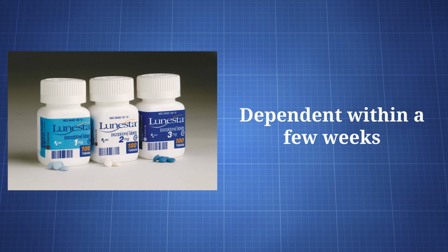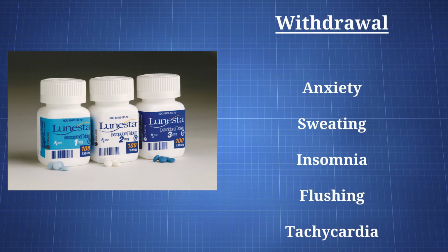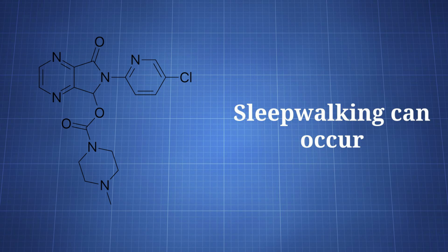Once you become dependent on it, which will usually occur within a few weeks of use, rebound insomnia often occurs. At this point, it can lose its true efficacy for aiding sleep induction. If you are significantly dependent, withdrawal can be dangerous and potentially result in delirium and seizures. More often, withdrawal includes anxiety, sweating, insomnia, flushing, and tachycardia. Sleepwalking is an issue that's been reported.